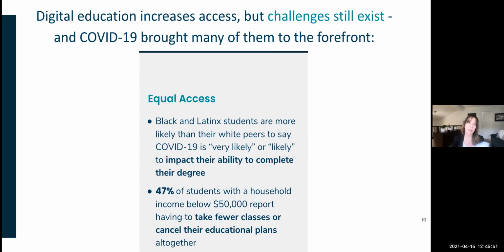but also want to harken back to some of the things we heard this morning. There's still challenges with equal access. And so what we know is that our Black and Hispanic students were more likely than their white peers to say that COVID is likely or very likely to impact their ability to complete the degree. And we heard a lot today about an equity imperative, and this is something that we have to keep in mind. And the reason I'm coming back to this is because all of us on this panel believe that a competency-based approach, when done well and done right, and intentionally designed to do so, can address some of these equity issues. We also know that 47% of our students with a household income below 50K said that they had to take fewer classes or drop out. And I think that's another important thing to remember as we're thinking about COVID and the pandemic.